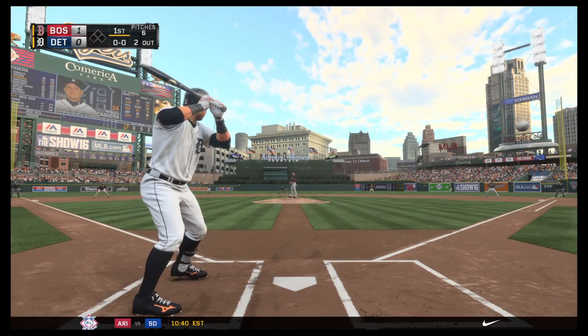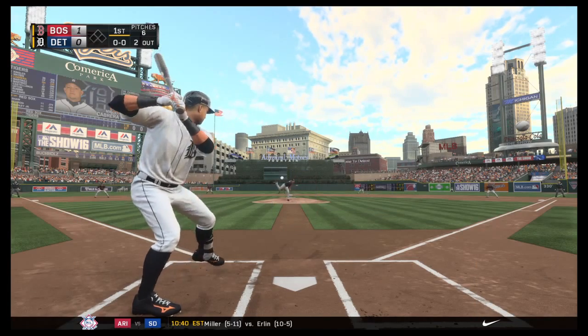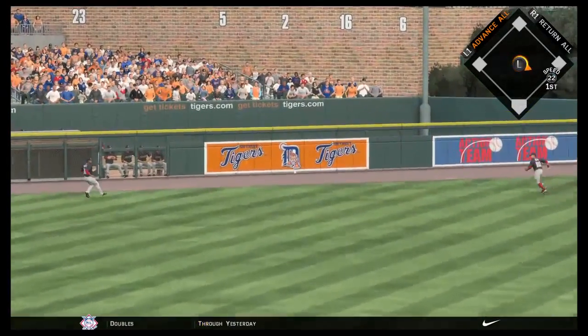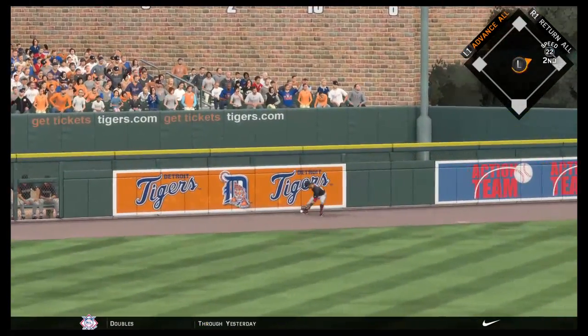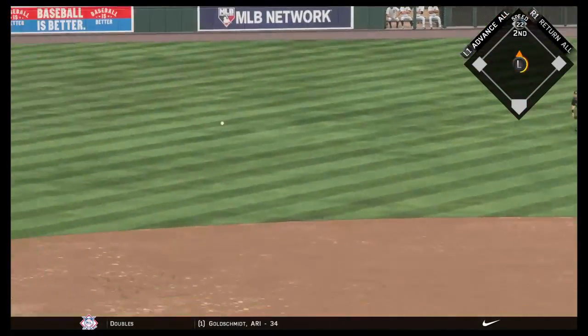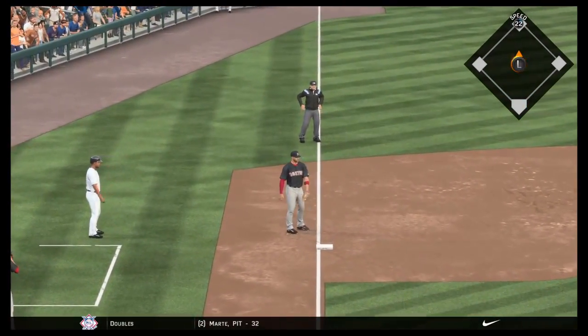Into the windup and the pitch. Swung on and lifted in the air to left center. And this is going to find the alley. Should be extra bases for Cabrera. And he's in at second base with a first inning double.